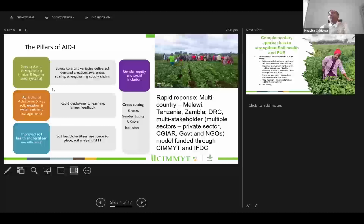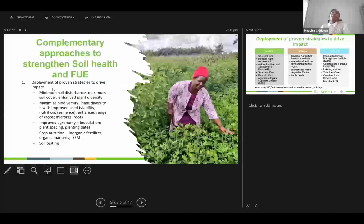as international NGOs. And in the initial or the first approach to strengthening soil health, this was the deployment of proven strategies to drive impact. And I think it's important for us perhaps to define soil health to begin. And we understand that soil health by definition is talking about the state of the soil with respect to its meeting the ecosystem functions that are specific to what it is required for in that specific context.